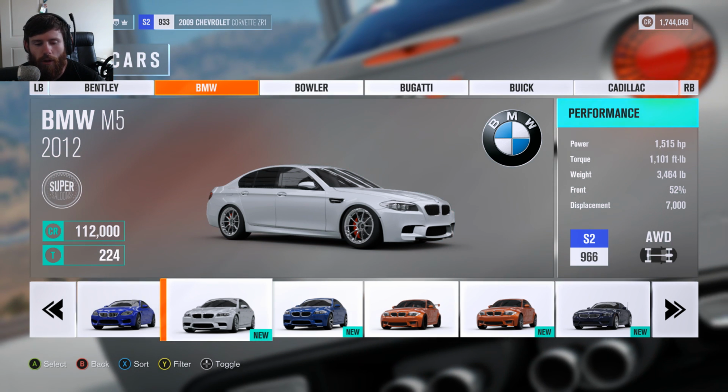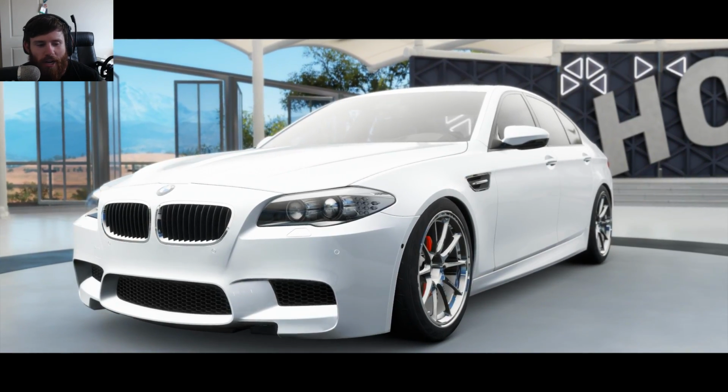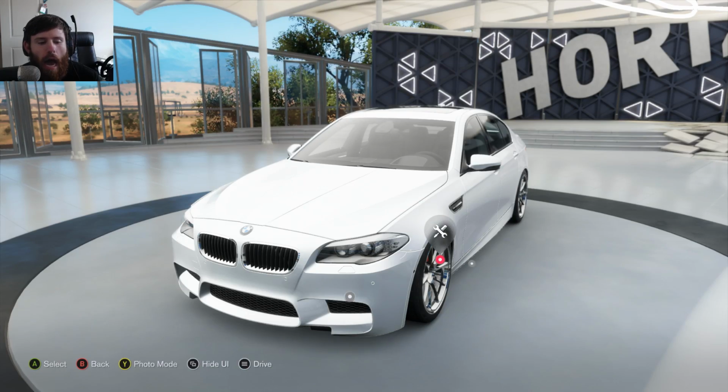Yeah, it's all-wheel drive and V12. But we bought it, so we have to use it. Oh, man. It's like the worst combo, especially on an M5. It's like, boy, why? Why?